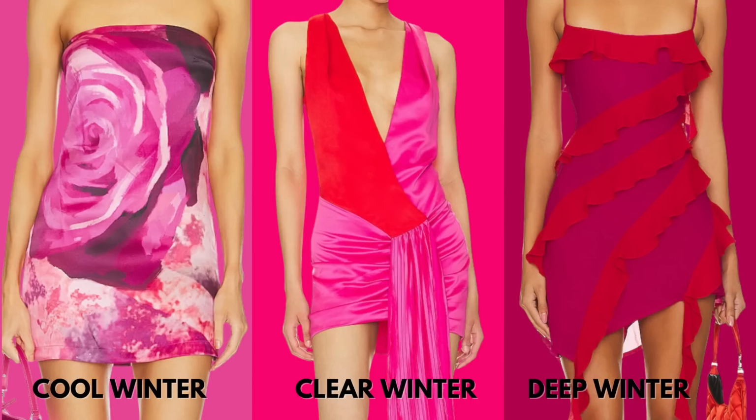Absolutely. Now, cool winter. Everything is cool. The hair has no red or gold highlights. Skin tone, no red or gold in terms of the skin tone. No warm highlights or warm undertones. And generally, the eyes are cool, whether they're cool brown or a cool ice blue or even a cool green. And yes, there can be a cool green. Everything is cool, and there's nothing warm on this person's personal palette or their personal color scape. Deep winter, same thing. Deep hair, deep skin, deep eyes.